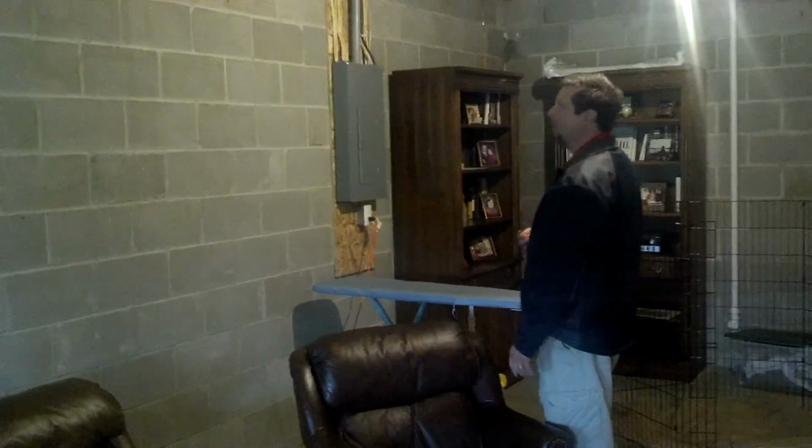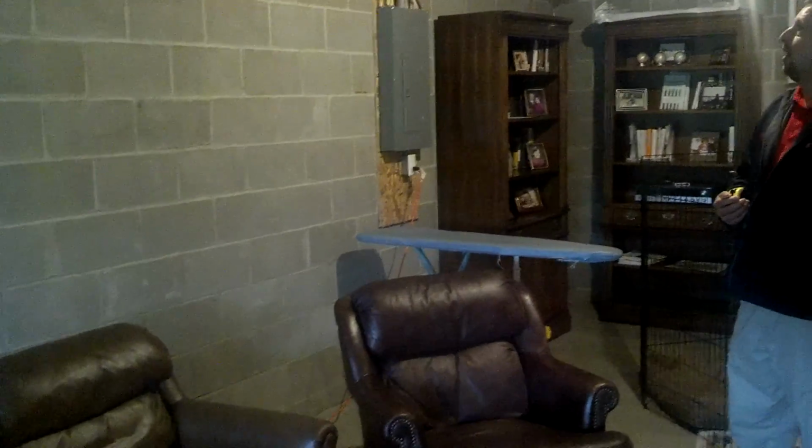Just thinking of a way to get a corner fireplace in, and it's really not shaping up very well. Yeah.